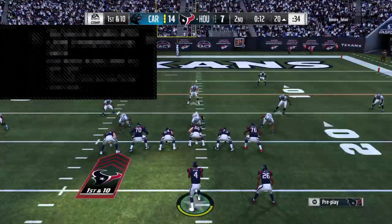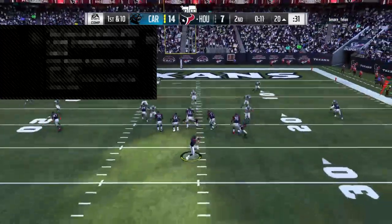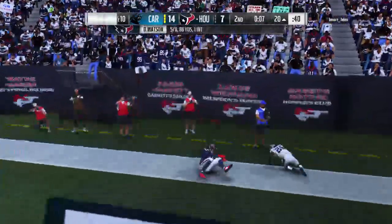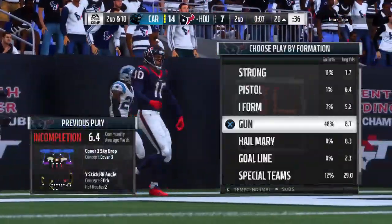Red, green, the line. From the red zone now. Watson. He couldn't quite hold it. Got hit. Ball pops out. Incomplete.